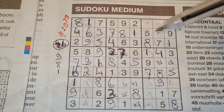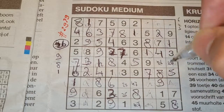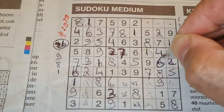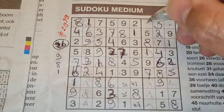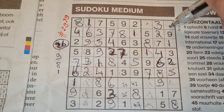1 number left in this second row for the number 2. Now we have a 2 there, so this box can't be 2 anymore. That box should be a 2, and this box should be a 6. 1 number left in this column for the number 3. Yes, 2 numbers left in this big square for the numbers 4 and 6.